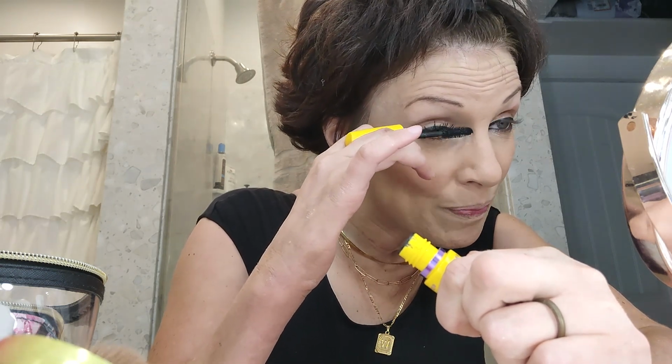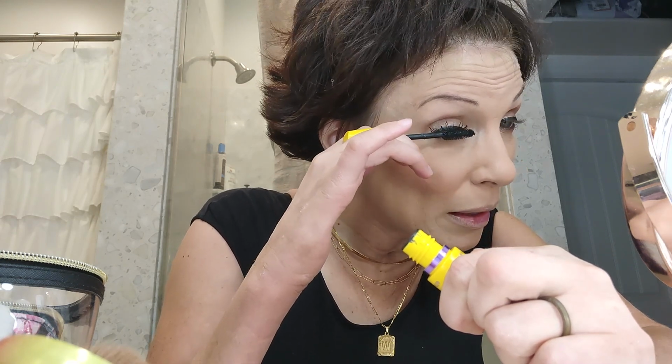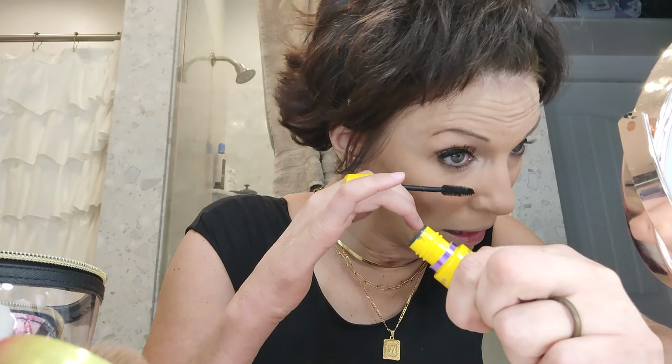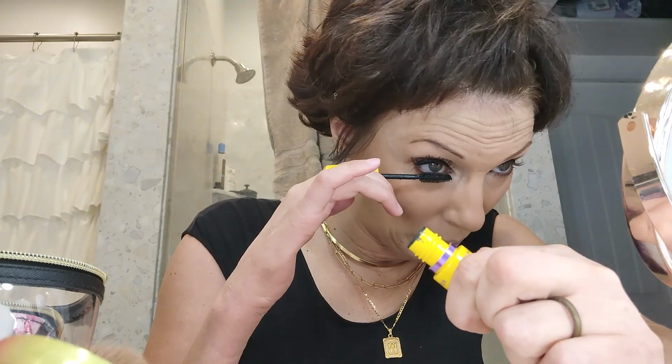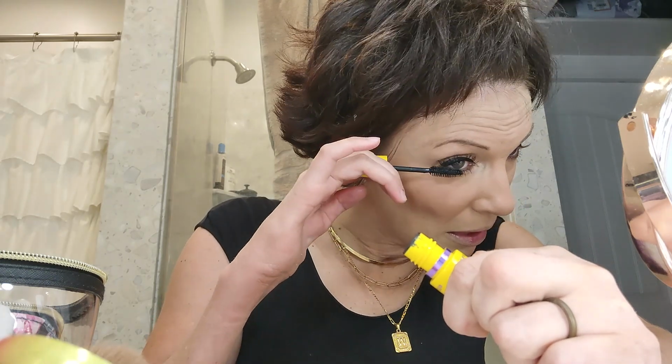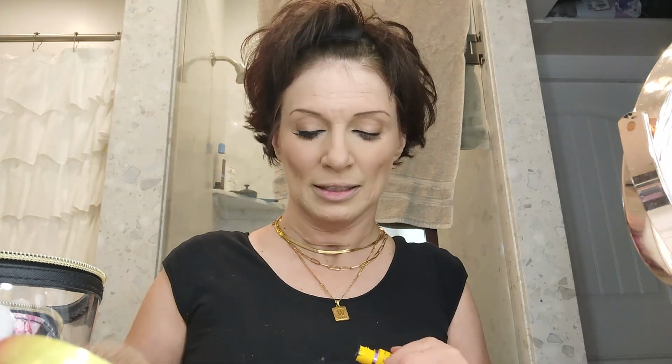So I spend a lot of time on my eyelashes. Make them nice and poppy. Big eyelashes. There we go. So there's one eye, the other eye. One eye, the other eye. Yeah, so even in the camera, you can tell, you just gotta do what you gotta do. So on this eye, take another minute. My little baby, over again.